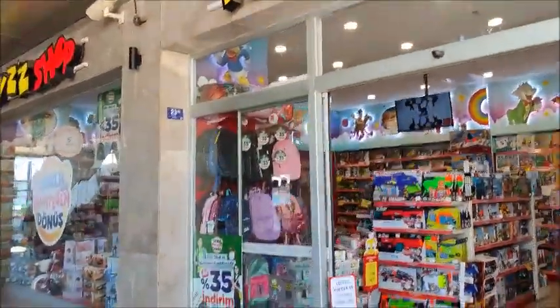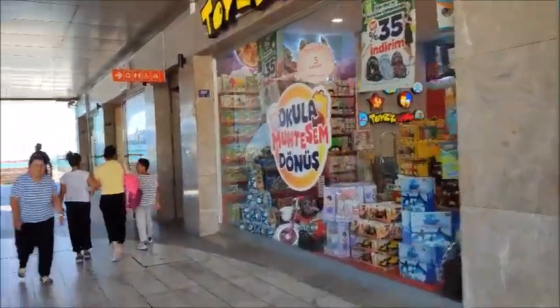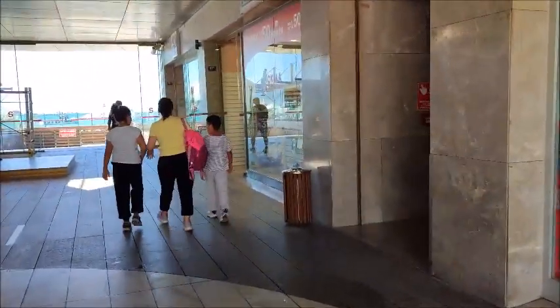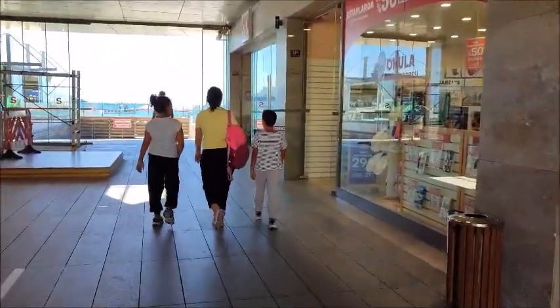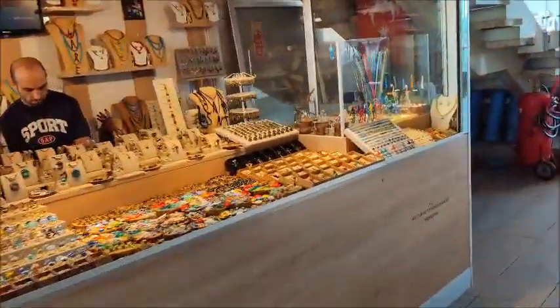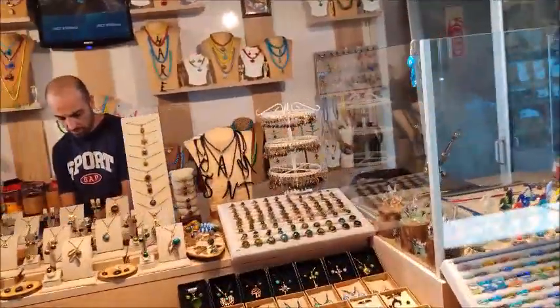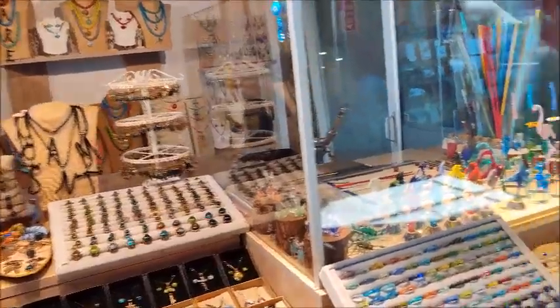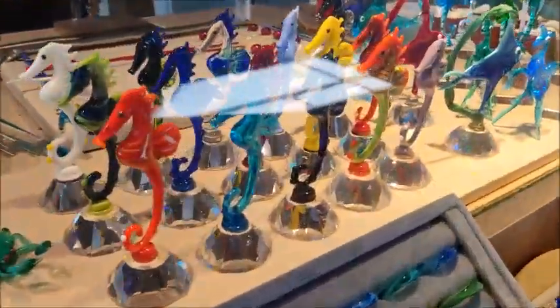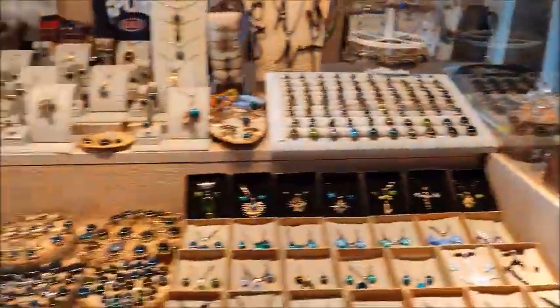Okay, we have Toysy, and then we have the bookshop. This is a nice shop if you're looking for some gifts. They're actually handmade glass items. They actually blow the glass and turn that into lots of nice things.